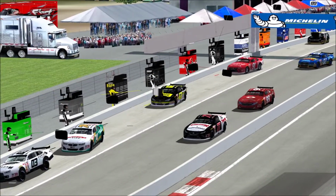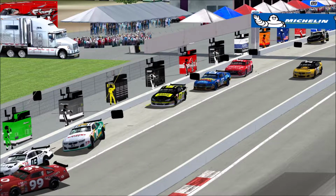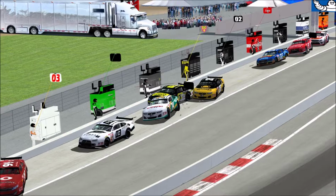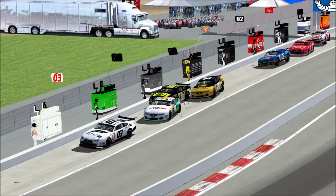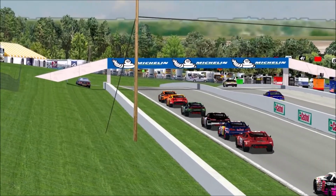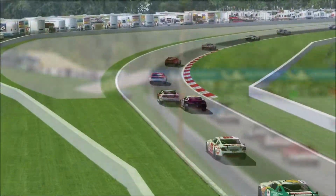Brandon Crasta in the 63 Dollar General car takes fuel only. Alexa Lake wasn't expecting it and slams him into her pit stall, pinning him against the wall. Fernando Van Dorn took the restart with Fitzwater right behind him and Tristan Wilhoit in third.